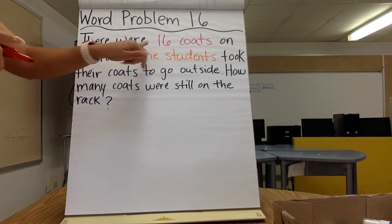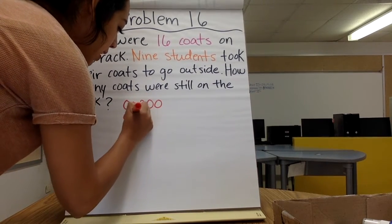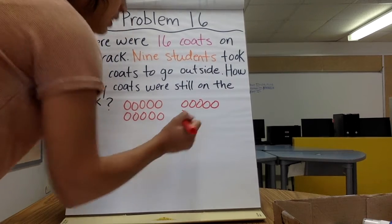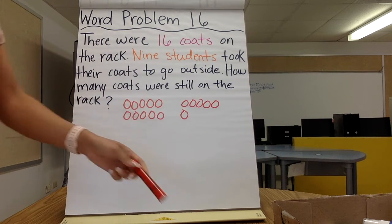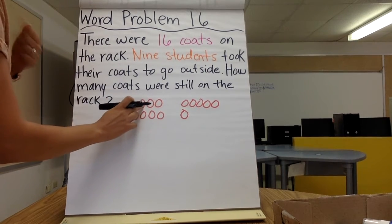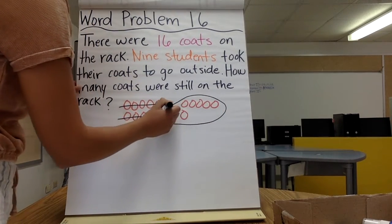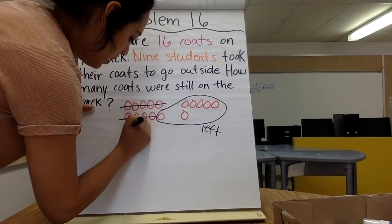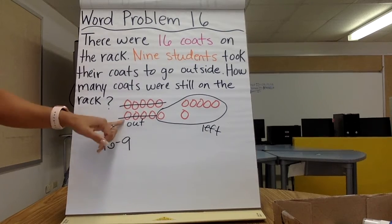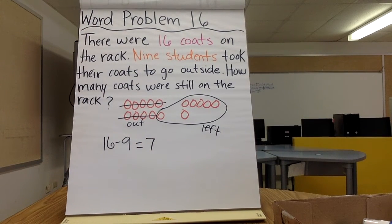Alright, so let's write down the number that we started off with, which was 16. So 1, 2, 3, 4, 5, 6, 7, 8, 9, 10, 11, 12, 13, 14, 15, 16. So there were 16. 9 of them are out because 9 students took them out. So I'm going to scratch out 9. 1, 2, 3, 4, 5, 6, 7, 8, 9. So these right here are left. These are out. So 16 minus 9 equals 1, 2, 3, 4, 5, 6, 7. 16 minus 9 equals 7.